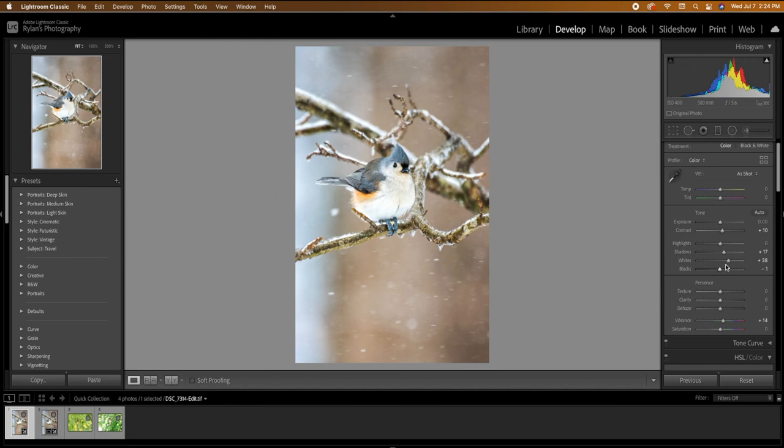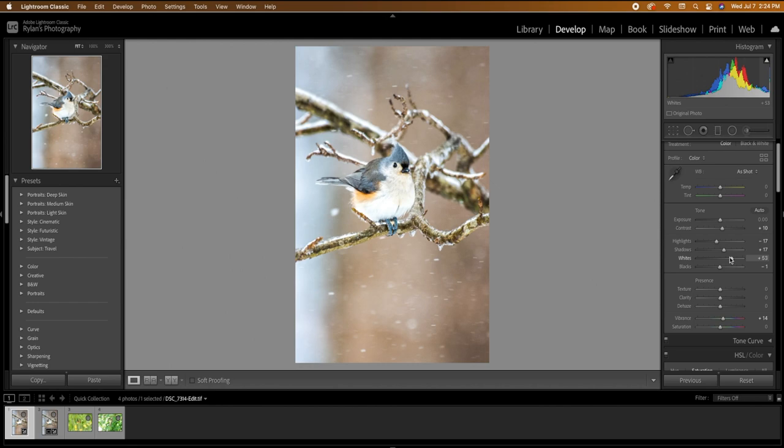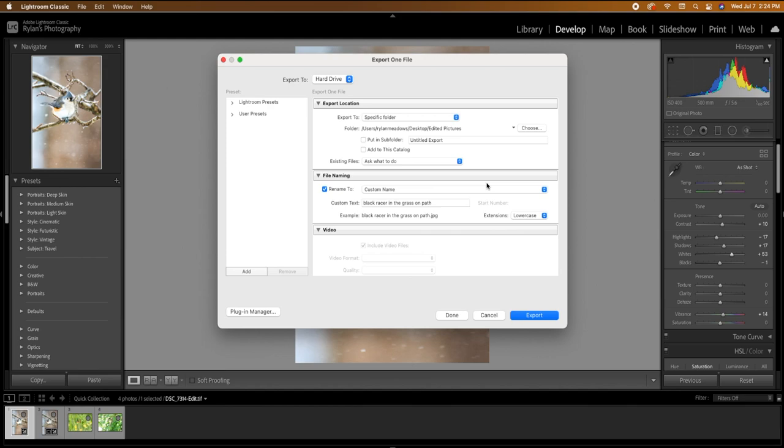So at this point, what I'm going to do is export it. So to do that, I do Command-Shift-E. And that's going to pull this up. And then under Custom Text, I will say Tufted Titmouse in the Snow. And then I will click Export, and it will save it to whatever folder that you have chosen, which is on my desktop, and then Edited Pictures. I'm not going to save this because I've already got an edit of it, obviously. But that's how you do that.